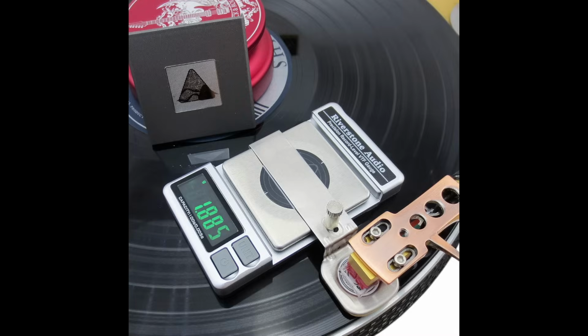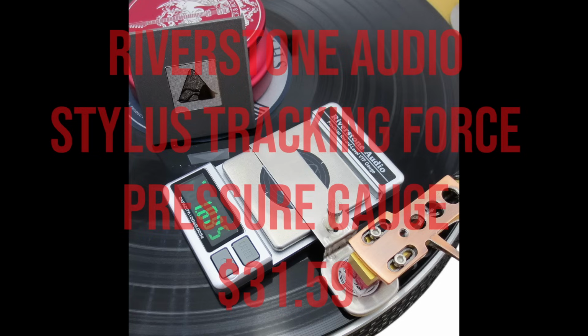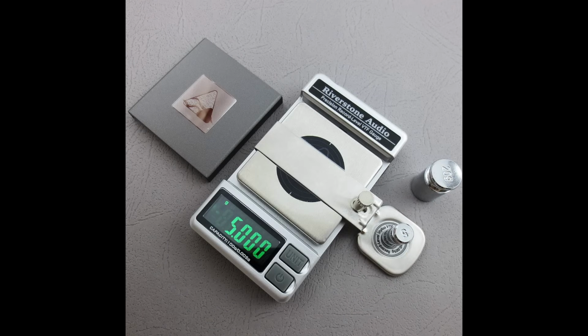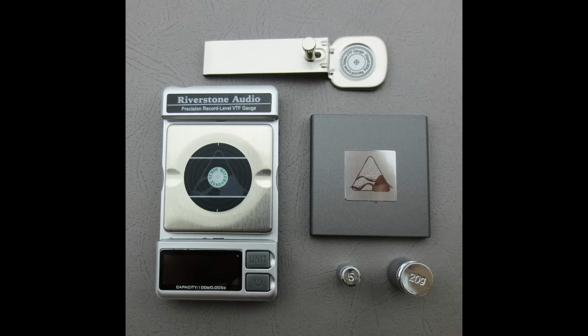I'll follow up with these two very important items that everyone who owns a decent turntable should have. The Riverstone Audio Vinyl Record Gauge is the best thing I know to measure the tracking force on your tonearm and cartridge. Mike Trey, the Spin Doctor, pointed out to me that these cheap digital gauges you can buy off eBay or Amazon are oftentimes incorrect. And the Riverstone gauge is only $30. It works like a charm. It's very simple to use.